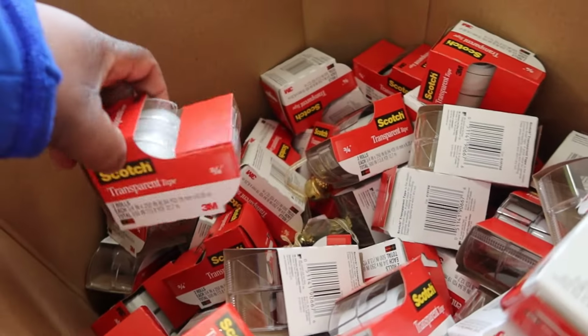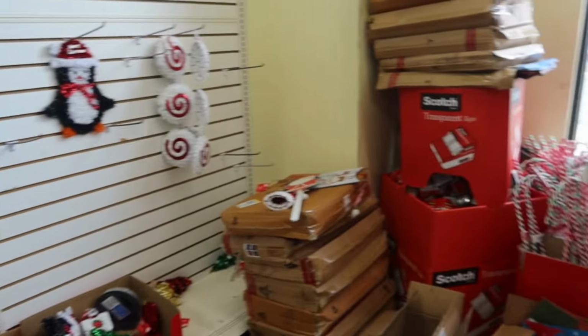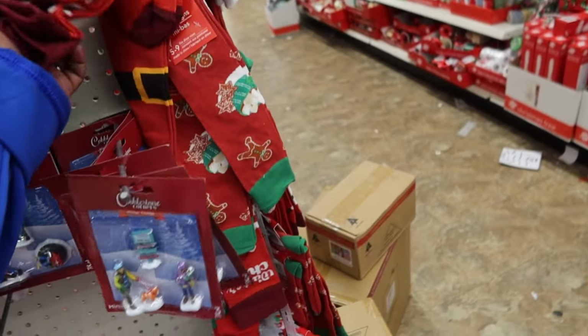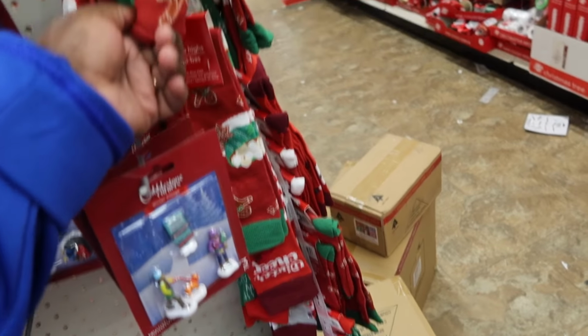You never have too much tape. I always try to grab one while I'm in the store. Think you got some? Okay, never find it. I guess I came on a not so good day because they ain't restocked nothing. These are cute.